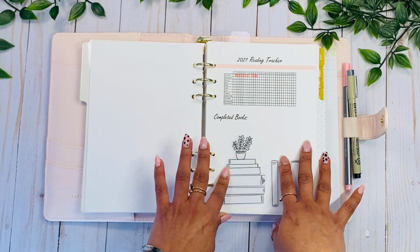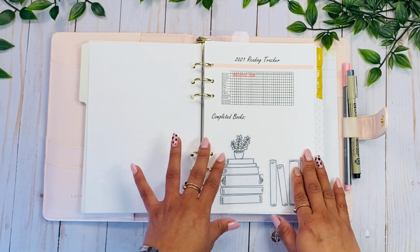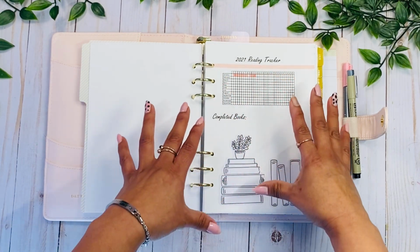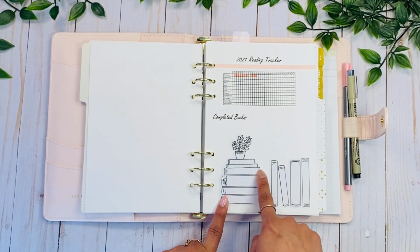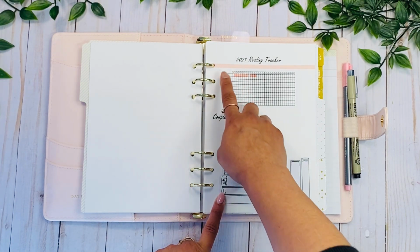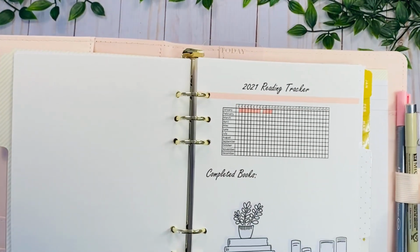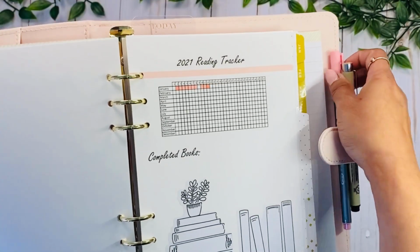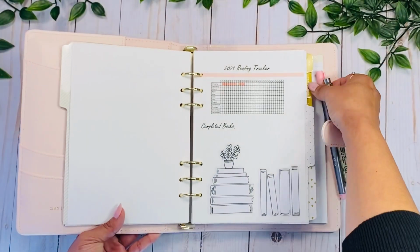So I want to read at least one book a month instead of one book every 3 months as I have been doing. So this is just an overview of the books. After I finish reading them, I want to add the names here. So I have 10 books here to start, and I have already started doing my tracking here. Every time I read for more than 20 minutes, I will color one of these little boxes with my pink. And let me show you.